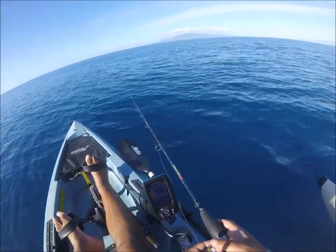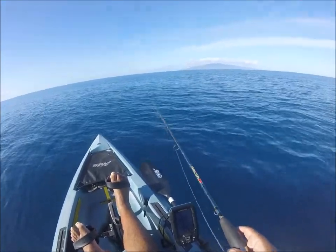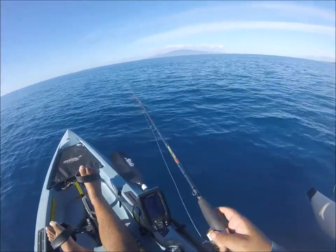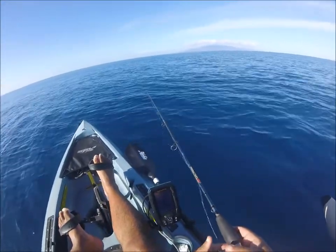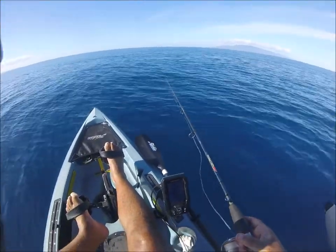Coming to Hawaii and doing more offshore fishing than anything, it's definitely been a challenge for me, but it's also been a fun experience so far. Yesterday I had no issues catching bait. Actually, I caught so many I ended up frying them up last night. They were pretty delicious, but stay tuned.